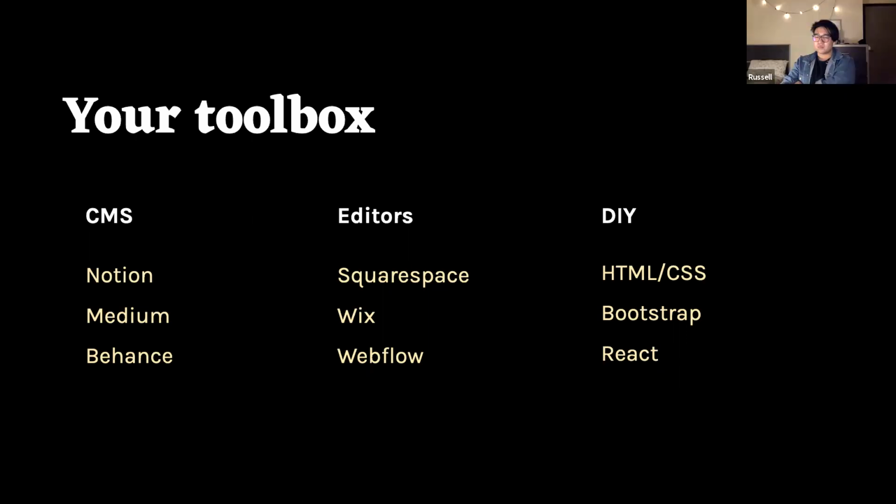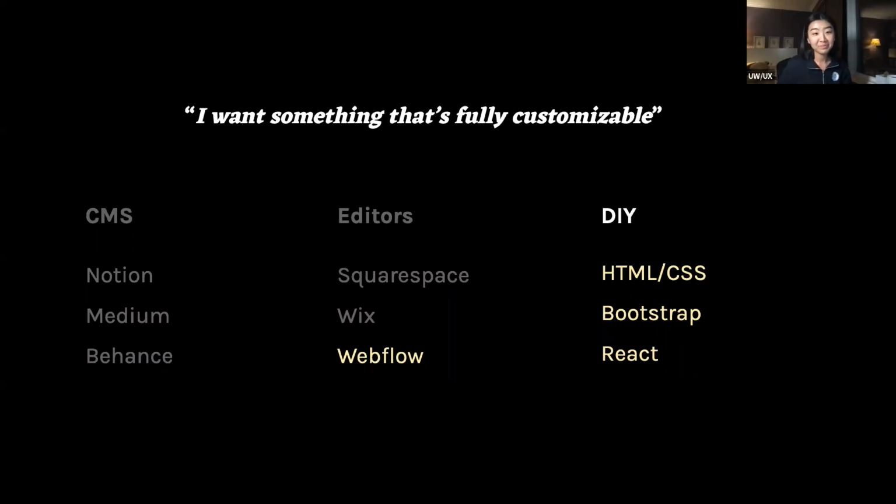So yeah, now that you're presented with all these choices, you might be wondering, which one should I go with? What's the best choice? And it really depends on your situation and what you want to optimize in your portfolio. So let's say you have a lot of time and you really want to learn something new, and you really want this thing to be super customizable. Then I recommend you to try out DIYing it.